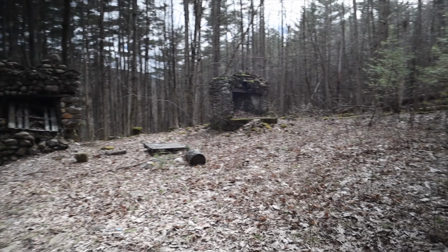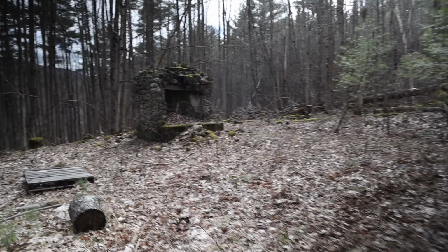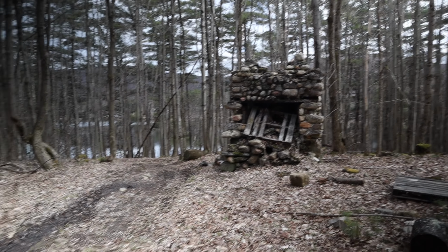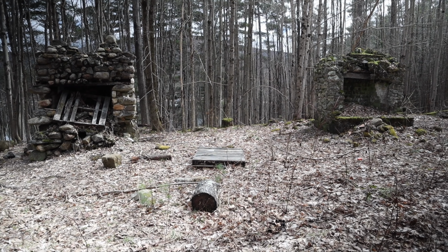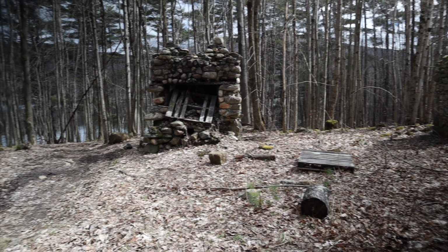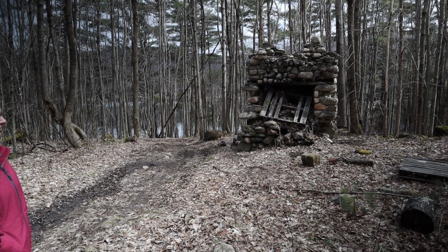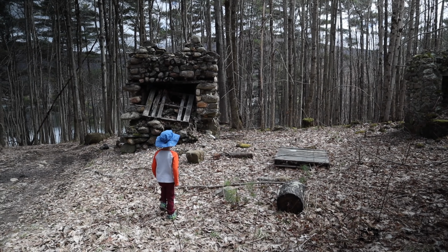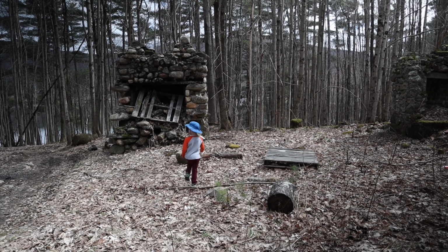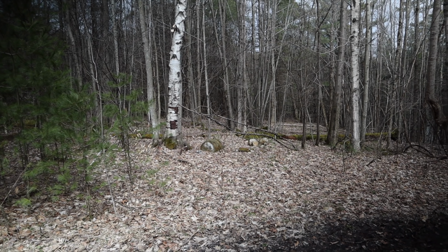What happened to that house? These weren't houses. These were fireplaces. It's kind of like our pellet stove, but a lot bigger. There used to be a pavilion here, and there would be like a snack bar or something, I think. It's really too bad. Yeah, 70 years ago. Four-wheeler over there somewhere. Yeah. No, probably a dirt bike.